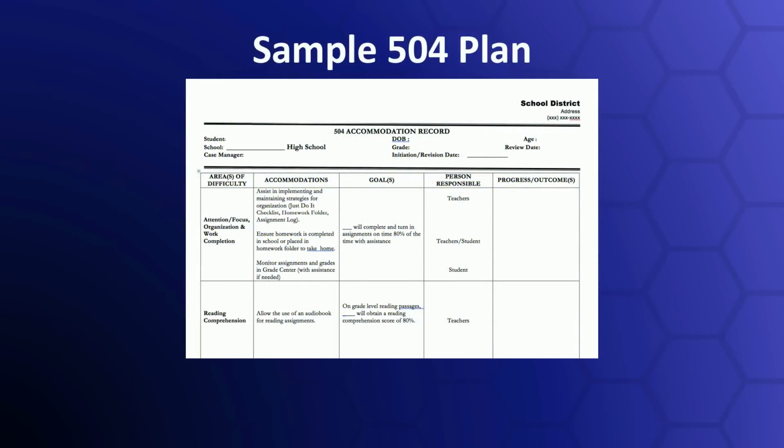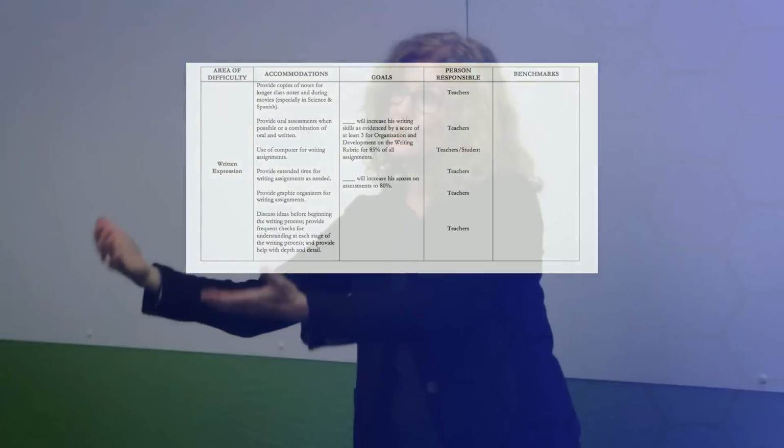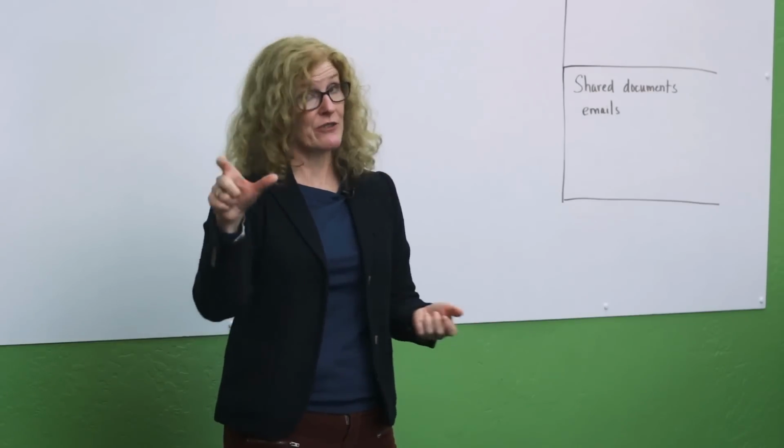So Section 504 is intended to ensure that children with disabilities have equal access to education. These accommodations are things the school could offer to a student to help them function in the classroom and do better in the classroom. Children and parents have fewer procedural protections under 504 than under IDEA with the IEP.